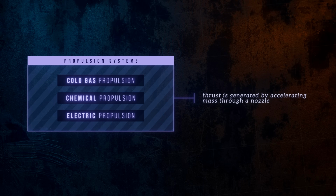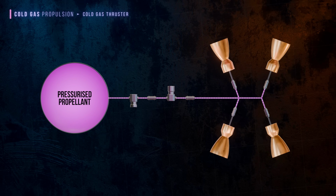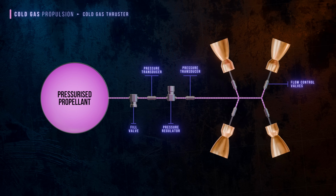The simplest form of propulsion is the cold gas thruster, which is the controlled expansion of a stored pressurized gas through thruster nozzles. The propellant is usually an inert gas, like nitrogen or helium. Valves, pressure transducers, and pressure regulators are used to monitor system pressure and control the propellant to each of the thrusters.